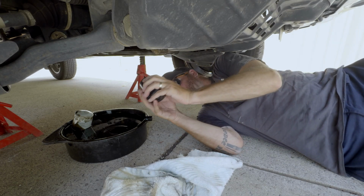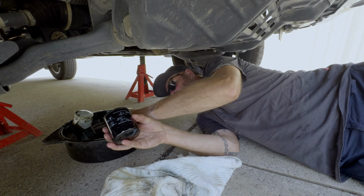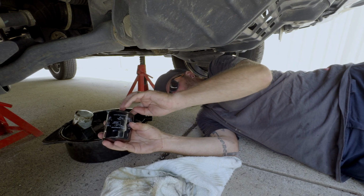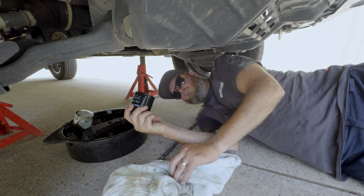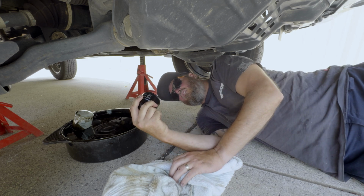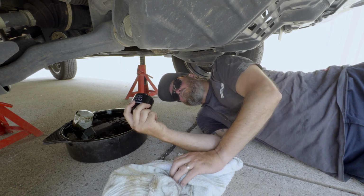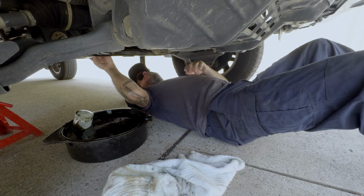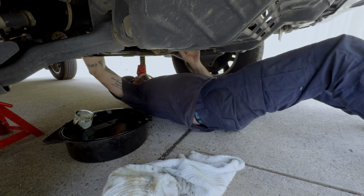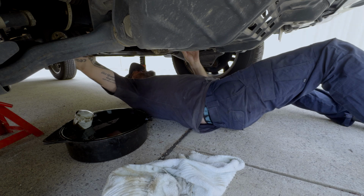Make sure you put some oil on the new O-ring with the new filter, just so it comes off easy next time. Otherwise they can stick on there if you don't. I've seen them leak too if you don't oil them up. So screw it back on, nice and tight, as tight as you can with the fingers.